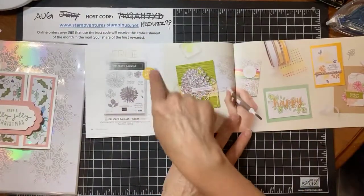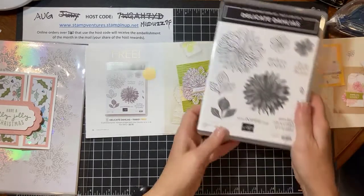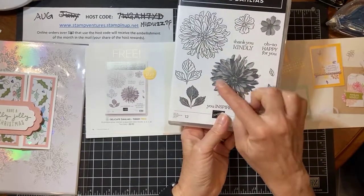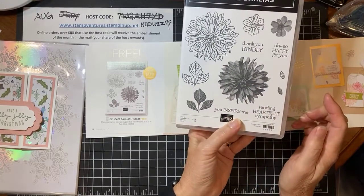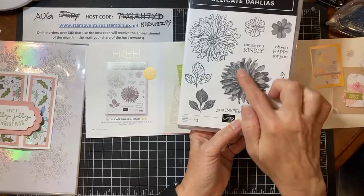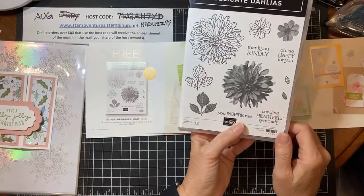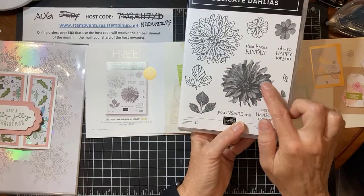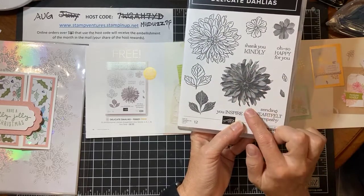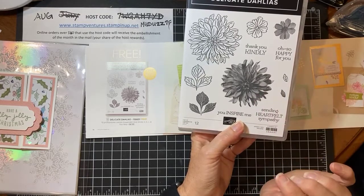Okay, I did get this beauty. This is the Delicate Dahlias. And what really excited me about this stamp set is, the word's gone from me again, this distinctive stamp. It doesn't say that anywhere on here that it's distinctive, but I have seen people who have done some samples and the dahlia is absolutely stunning and three-dimensional.